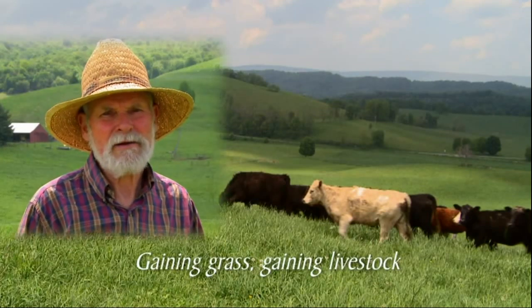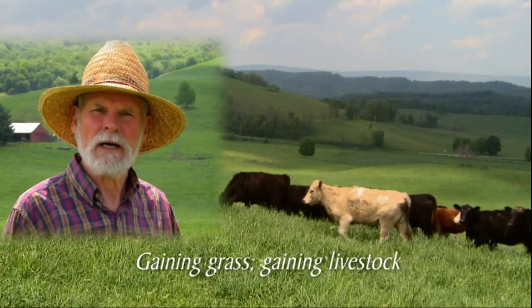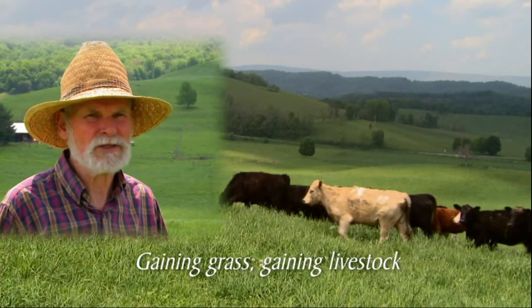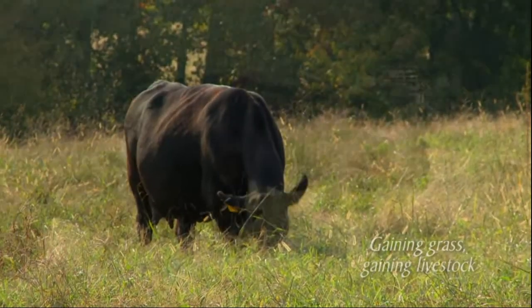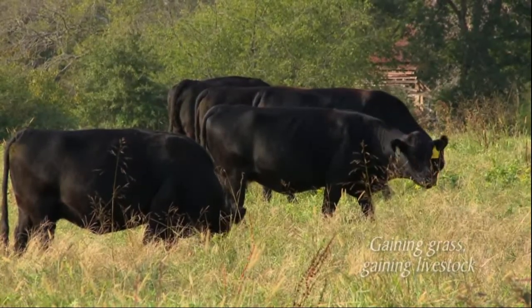I have increased my carrying capacity by about 50% since I have moved to rotational intensive grazing, and I'm very pleased with it. I've noticed an improvement with the animal production and also the forage production. When we first had this place, it was 35 acres here in one field. And in the wintertime, you were lucky to get 2 to 3 weeks of stockpile grazing out of it. Once we broke it into 4 paddocks, we can get almost 4 times that, just because you're not wasting as much.